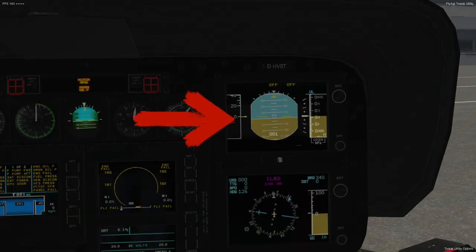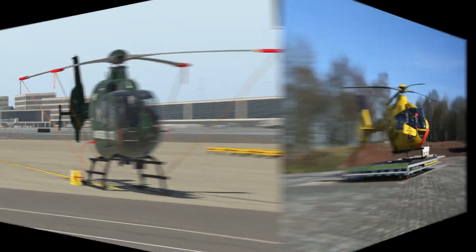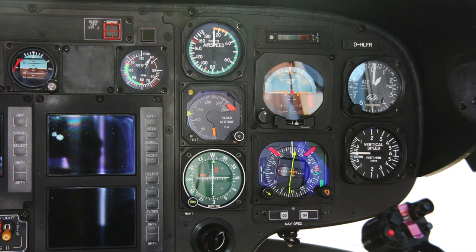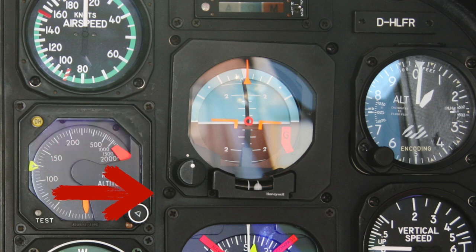Why is the artificial horizon crooked on the roll axis even when the helicopter is on an absolutely level surface? It's not a bug, it's a feature, true to the original. You can see it particularly well in the helicopters with an analogous cockpit. If you look closely, you can see the entire instrument is installed at an angle.